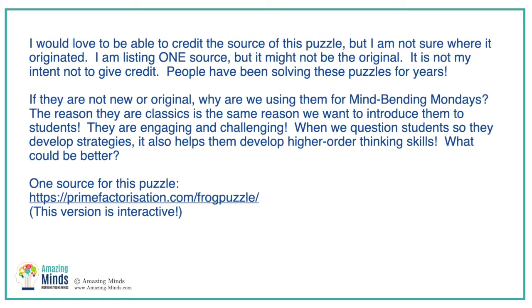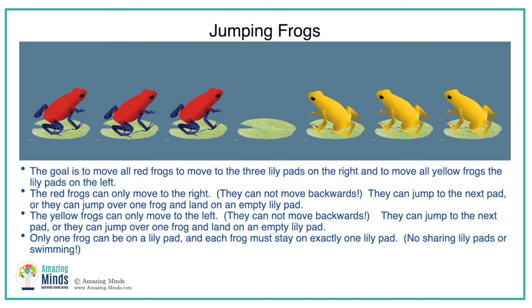So what is this great puzzle? Jumping frogs. I love this puzzle. It introduces students to the idea of thinking ahead, but it's not so many moves ahead that they become overwhelmed. So let's look at the puzzle. If you're not familiar with it, it has pretty basic rules.